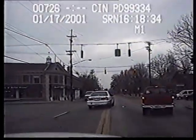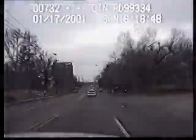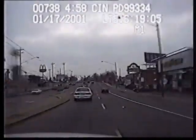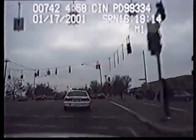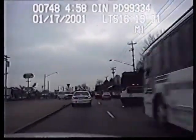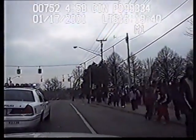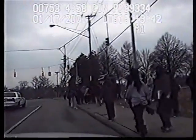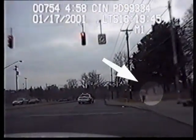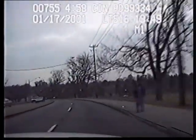A cop has many weapons at his disposal, including the one he's driving. In Cincinnati, for example, these two police cruisers weave through the traffic on their way to a local high school, where reports have been coming in of an undisclosed altercation involving gang members. The officers quickly assess the situation and decide that their target must be this man seen running away here. One of the cruisers immediately pulls over to intercept, but the other car hoons off in completely the wrong direction.